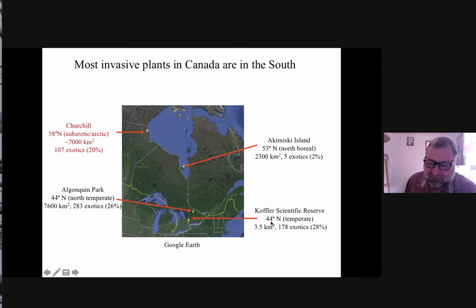The Koffler Scientific Reserve, about an hour north of here, 28% are exotic. Even in Algonquin Park, which is a large natural environment park, about 26% are exotic. But then by the time you get up here, we're down to 2%. And that's probably typical for a lot of this kind of latitude. So somewhere between here and here, we have hundreds of non-native species dropping out of the system.